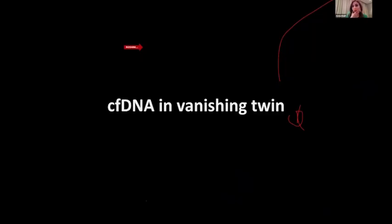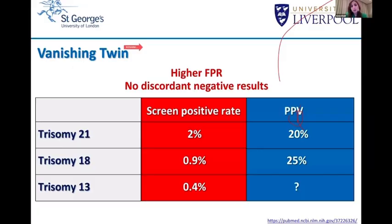So that was really the trigger for having this conversation with the government, whether we should be offering NIPT early to twin pregnancies. For vanishing twin, I think we already had a very nice talk and the recent data from Francesco and Antonio. But certainly the key message is that you have a higher false positive rate. Interestingly, the literature suggests that there are no discordant negative results. And he showed you this result already.